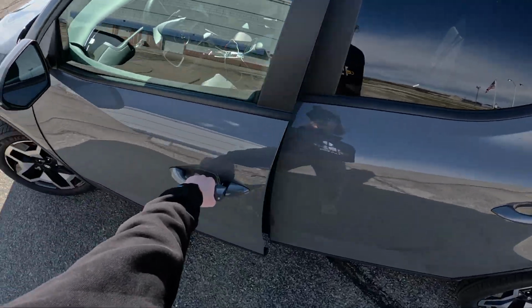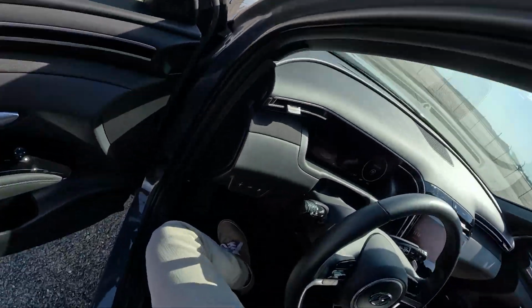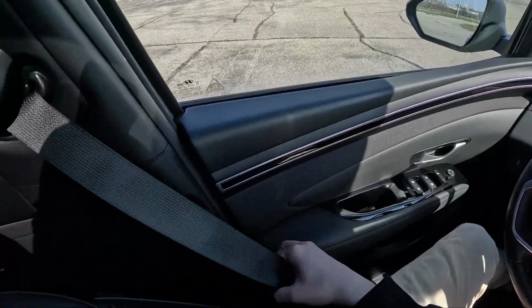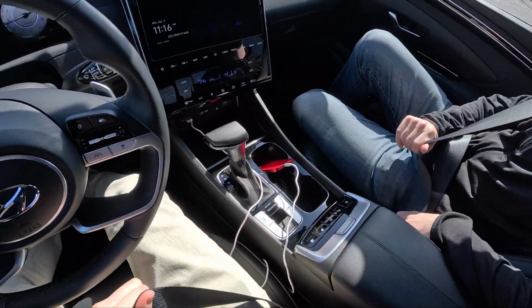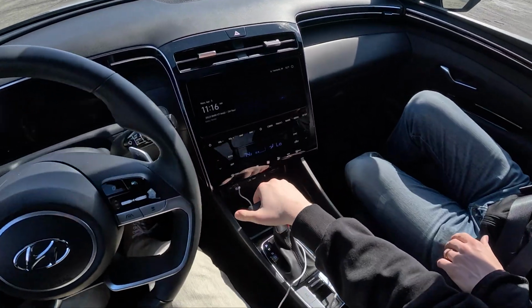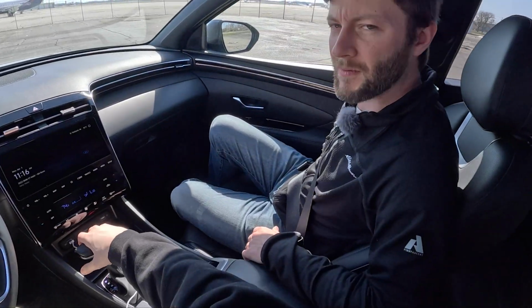You know what this does have? Roof rails. Maverick does not. Oh, interesting. Can you not add them to the Maverick? You can. You can, okay. Yeah. This more has the heart of a Subaru Baja, whereas the Maverick has the heart of a first-gen Ranger.